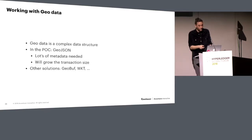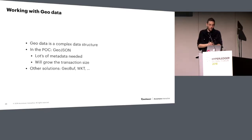Then we also have the data. The geo data is also quite complex. There are large data sets that we had to handle, with a lot of metadata. We used GeoJSON because we could just store it in CouchDB and we could query on it. But there also, I don't think it will be feasible for a production-like system. So we looked at other solutions that we could look further into, and that's GeoBuf and WKT. They might be better, but we haven't used them.